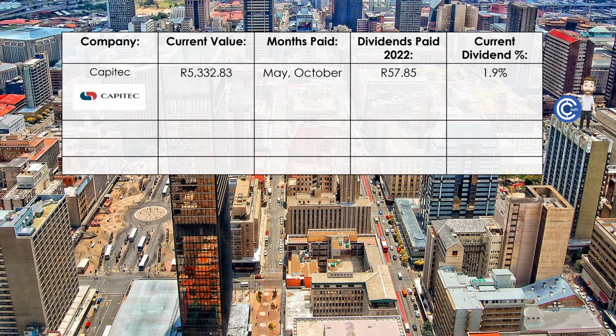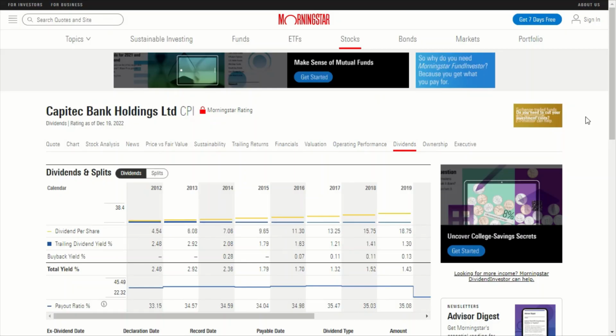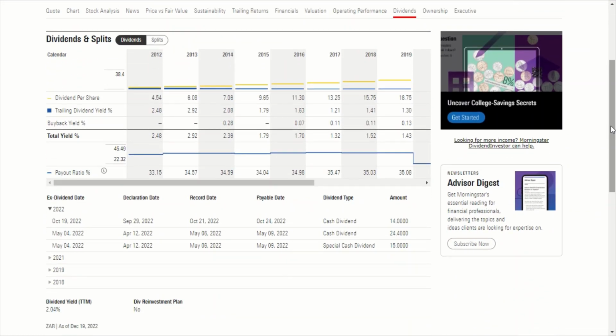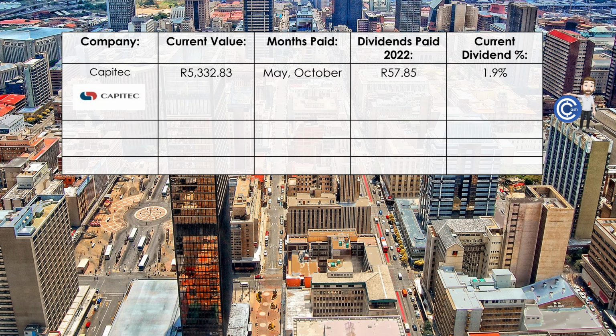But for our SA banks, we're going to start with Capitec, where we received 3 dividends this year. The bank paid 2 normal dividends as well as a special dividend this year because of their high income from rising interest rates. Capitec has the lowest percentage of dividends, usually around 1.9%, because it has a higher PE ratio. Basically, it costs more because it's expected to grow at a higher rate, so dividends are less.